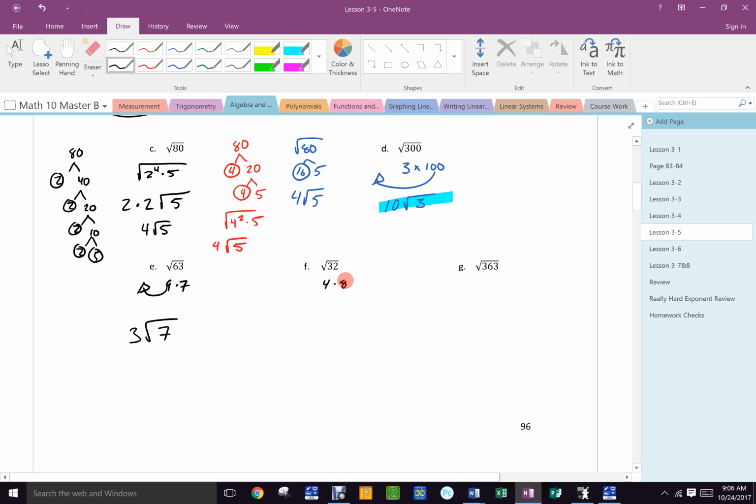4 times 8, right? Does 8 break down? What's 8? 4 times 4 times 2, isn't it? Is there a group of 2 there? What is it? So what comes out? 4. What stays under there? 2. Is everybody cool? You do 363.